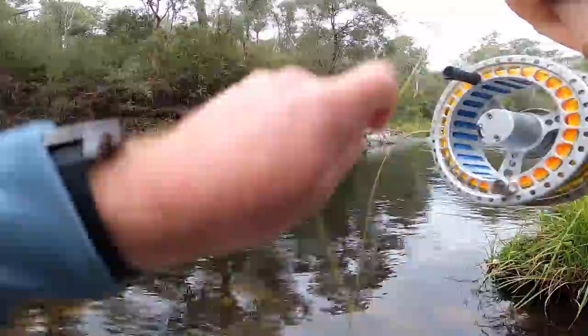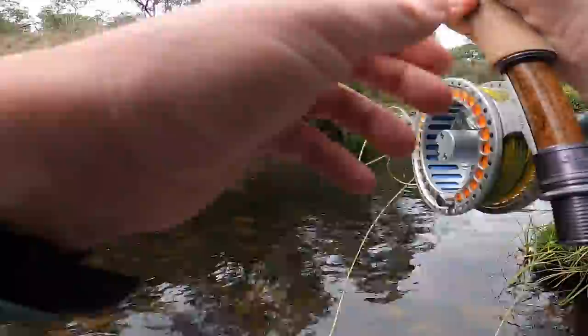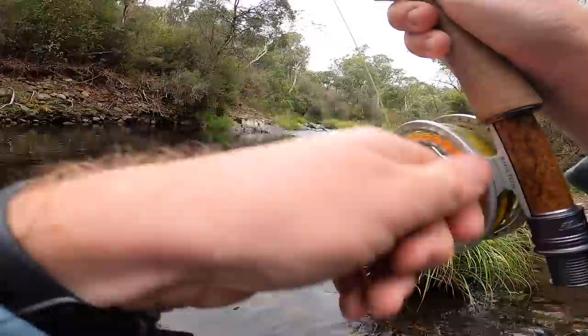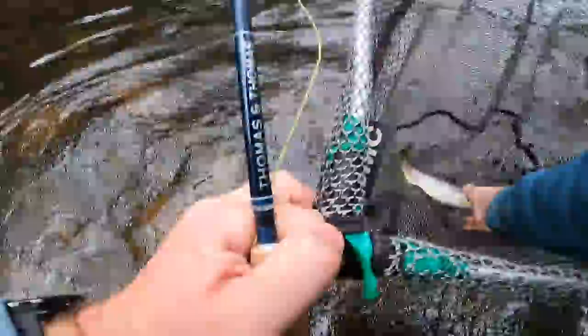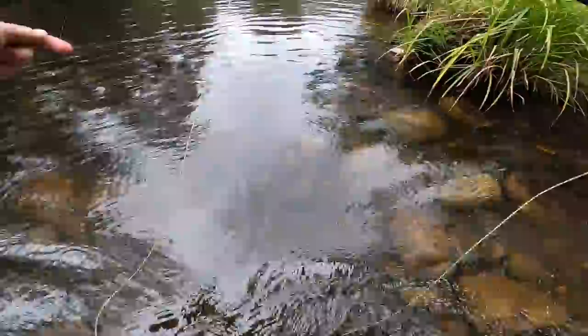There he is. Oh, it's a brown. Man, that drift took a long time. That's a bit tangled. Calm down, buddy. Jeez, he's run deep. Come on. Come on, matey. Come here. Nice brown trout. Thank you, buddy. I love barbless hooks. They're so good. Now we're working here.